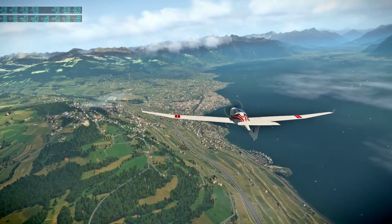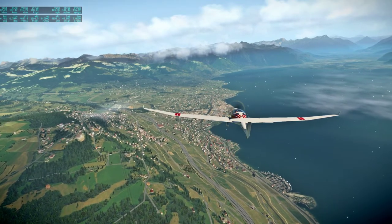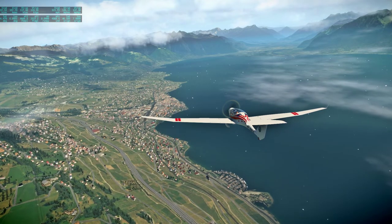Yeah, the freeware ortho scenery with Ortho4XP has discontinuities, okay, as you can see from the landscape up ahead. And so, not perfect.